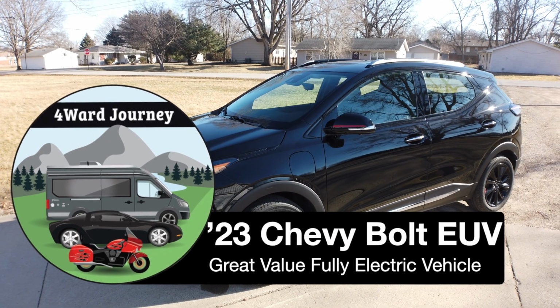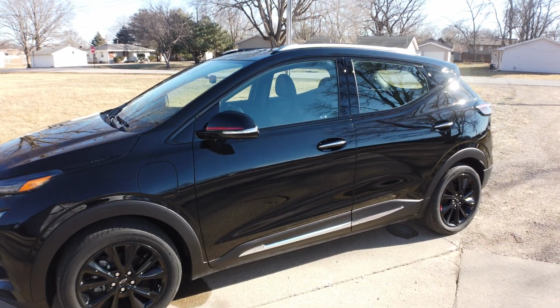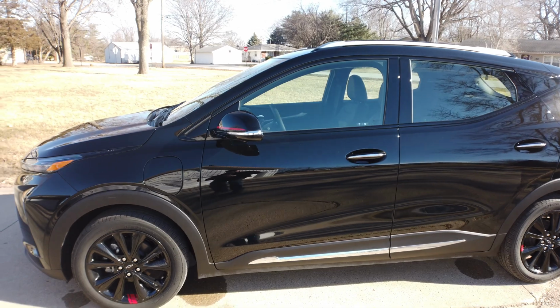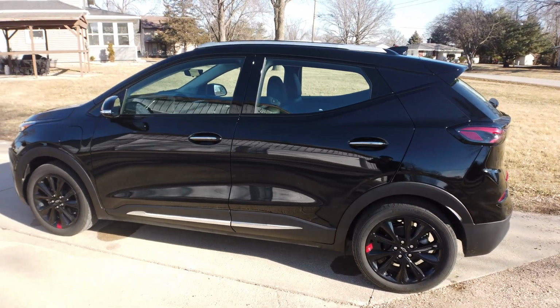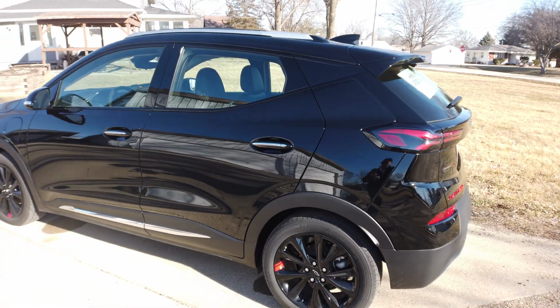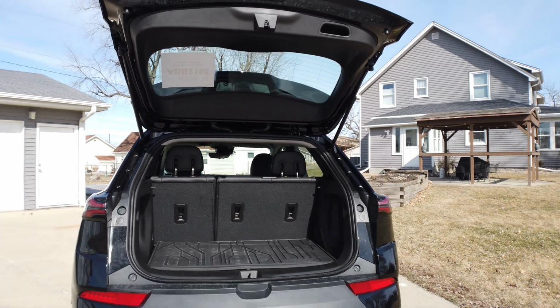This is our 23 Chevy Bolt EUV. We've been waiting a long time for this car. We've been on the wait list for about 5 months, and so excited to get it. It's a fully electric vehicle. This is the Premier Redline edition. It's a great little hatchback.